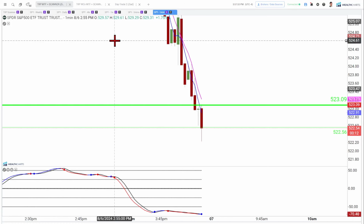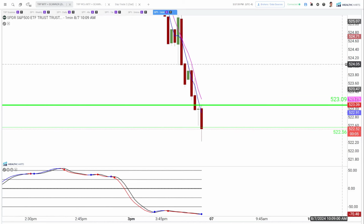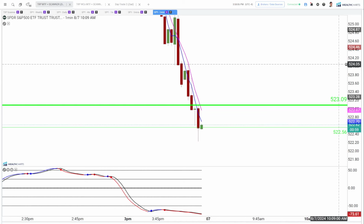In a market that is moving so fast, it helps to have powerful tools of this nature to be able to make better decisions in markets. Now that's a 1-minute chart. We can use these strategies from a swing trader standpoint, from a position trader standpoint. It works for all types of strategies out there and position durations out there.